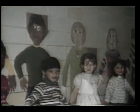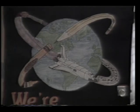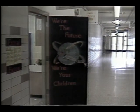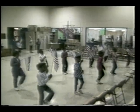Nine elementary and two high schools are involved in this space shuttle simulation on April 8, 1987. Besides science and math, students use art, music, dance, and many other subject areas to carry out the project. More than 5,000 students participate. During the project, students learn many details about the U.S. space program.